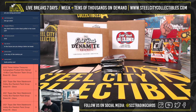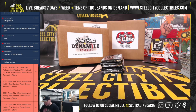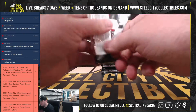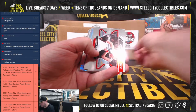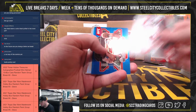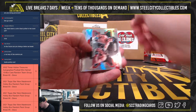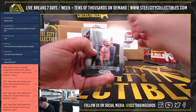The teal, Sean O'Malley, numbered 49. And the TJ Dillashaw, 8 of 8. And right on top here, we've got a Paddy Pimblett rookie. A Brandon Moreno blue, numbered to 199. And Rolando Paiva, hyper rookie.